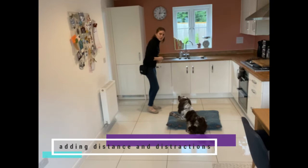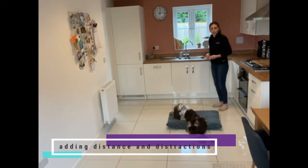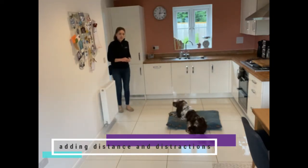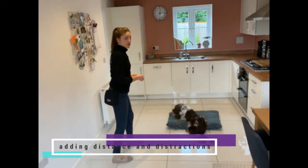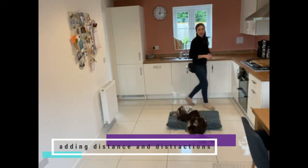So we're gonna take a bigger movement away from them. I'm gonna move around their bed a little bit more before I drop that treat. Okay, I'm gonna move a little bit more outside this way. I'm just gonna start to be a little bit more free in my movement as to where I move, how far away I move, and letting them know that it's a good choice to wait where they are.